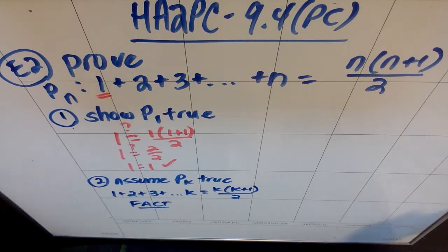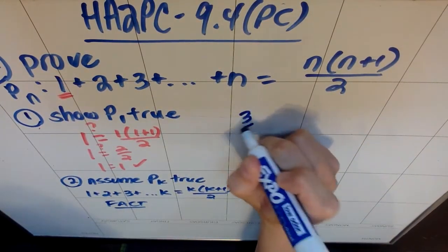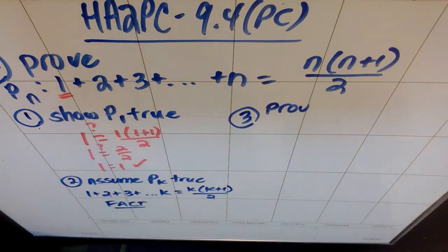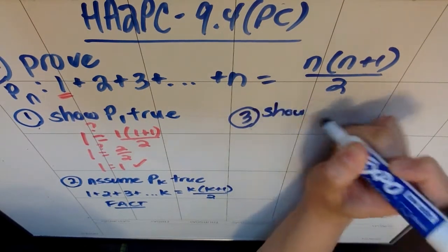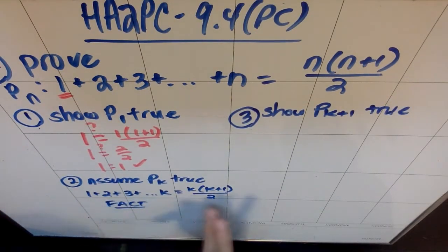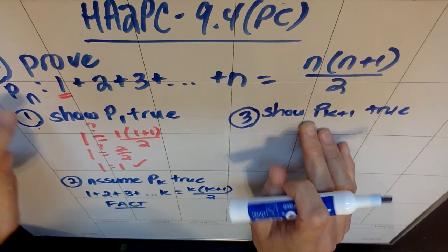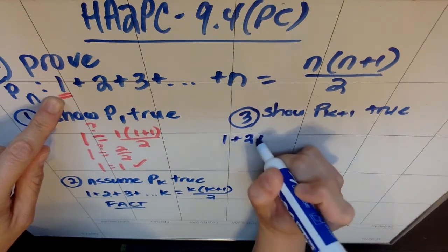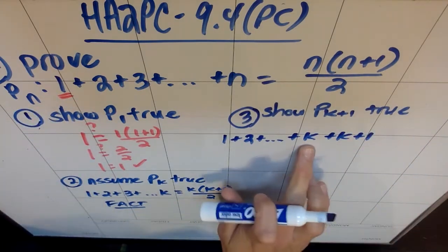My third step in induction is the one that's worth all of the effort. This is the hard part. I'm now going to use this expression to show that P sub k plus 1 is true, just like we showed that P sub 1 is true. I'm going to have to use this entire expression at some point to do that. So let's look at what P sub k plus 1 would be. It would be the sum of all the terms up to k plus 1: 1 plus 2 plus dot dot dot up to k and then k plus 1. Now, there's a reason I wrote what k is, though.